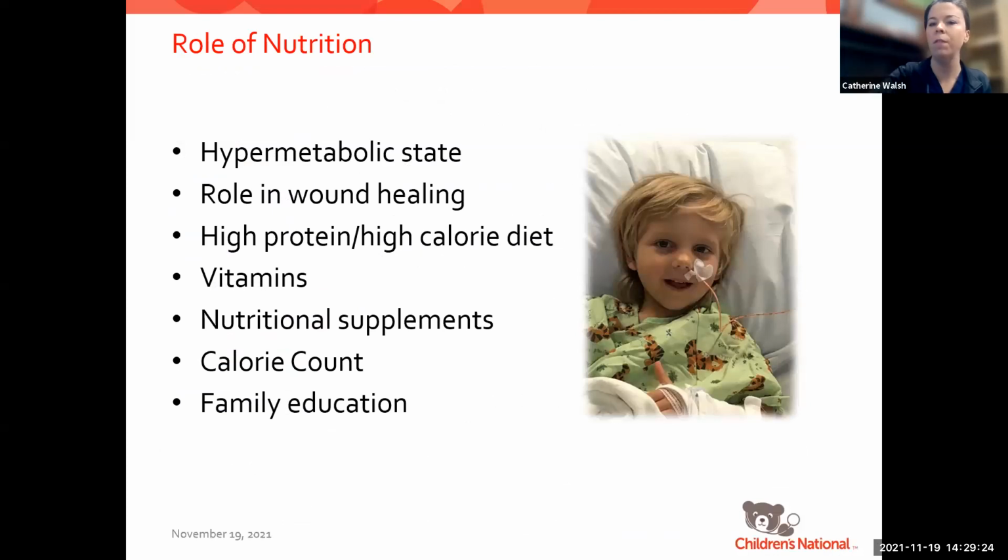In addition to IV fluids, nutrition is essential. Burn patients are hypermetabolic. They require increased protein and calorie requirements. Their baseline nutritional needs are insufficient. So we might say, oh yeah, they're eating well, but we need to know how well are they eating. Depending on the size of the burn, patients may require 2.5 times more than they normally would need at home.